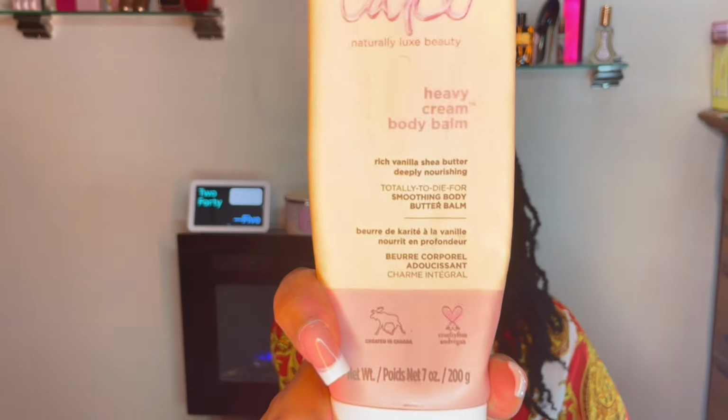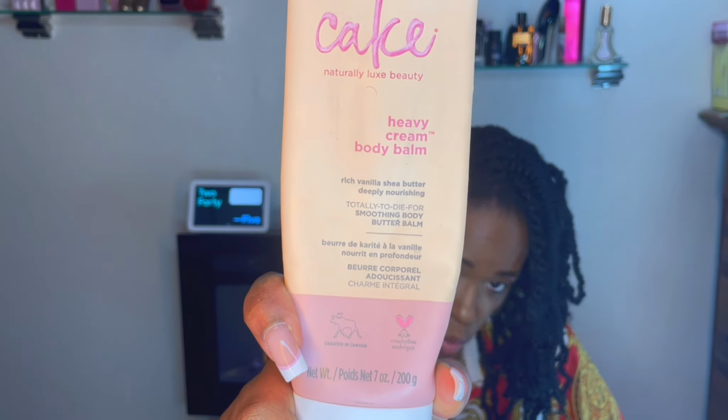Y'all, this is so good. I got this off of Amazon for $7. And when I tell you, you really gotta put some elbow grease to get it to rub in. I have to use oil to get it to rub in, and I still gotta rub it, but it keeps my body really hydrated, you guys. This is so, so good.